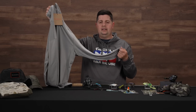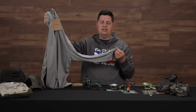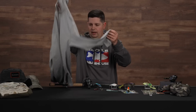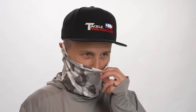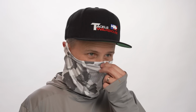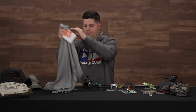It's a proprietary technology that's implemented at the construction of the yarn for this fabric. So it's not like a spray-on coating that's gonna wash off after a few washes. It's gonna last the entire life of the product. Up here on the hood, it's actually got the sun gator implemented into the design of the shirt, but if you don't wanna run the gator, you can just tuck it back in there, and then it's got the 3-panel hood on the top.